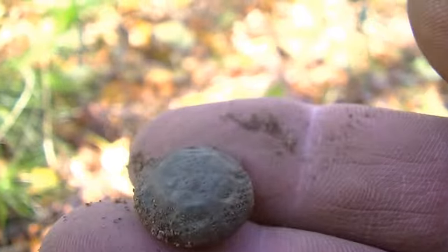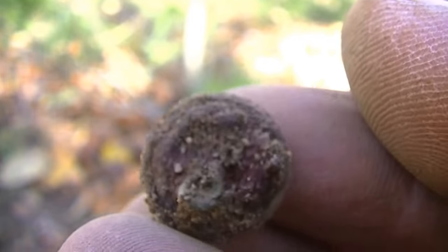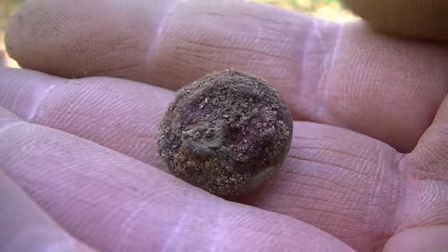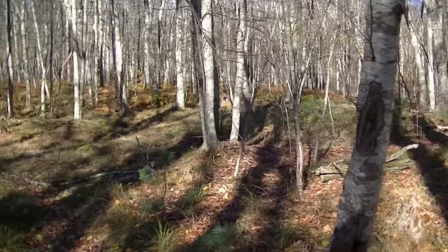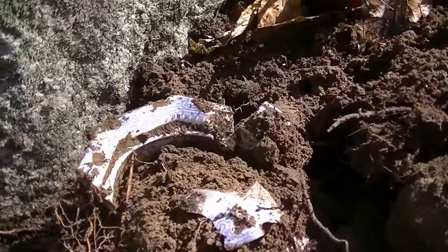Ooh, it's a button. Looks like a two-piece, though. How about a military two-piece? It just looks like a floral. Let's see if we can focus in. Yeah, it's like a flower button two-piece. So later, 1860, 1870. Damn, well, I'm in like full-blown dump mode along this wall.